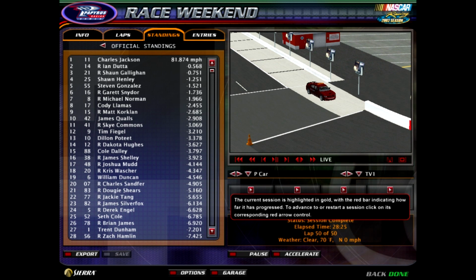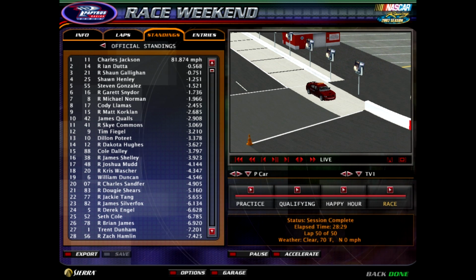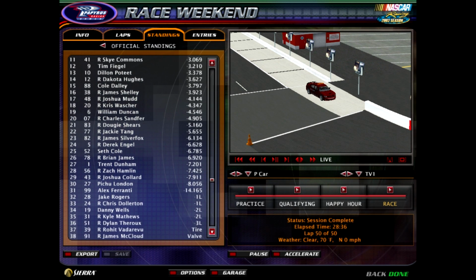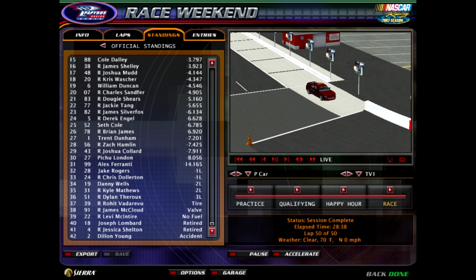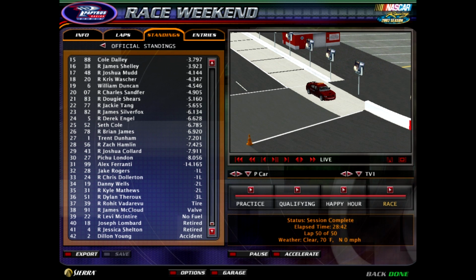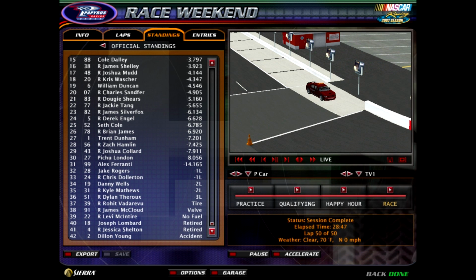And then we have Dougie Shears, Jackie Tang, who started dead last, his second week in a row starting dead last. He ends up midfield. James Silverfox, Derek Engel, and Seth Cole round out the top 25. Then we have Brian James, Trent Dunham, Zach Hamlin, Joshua Collar, and Pichu London. And Alex Ferranti, I believe he came down pit road a couple of laps ago, and he was the last car on the lead lap.